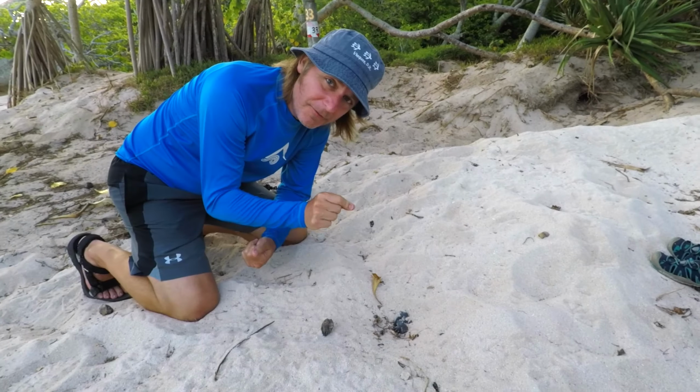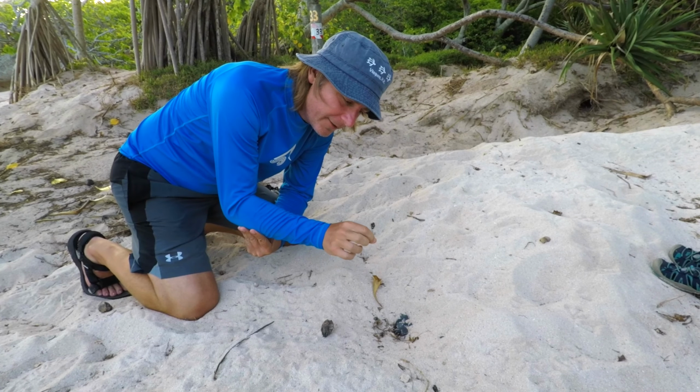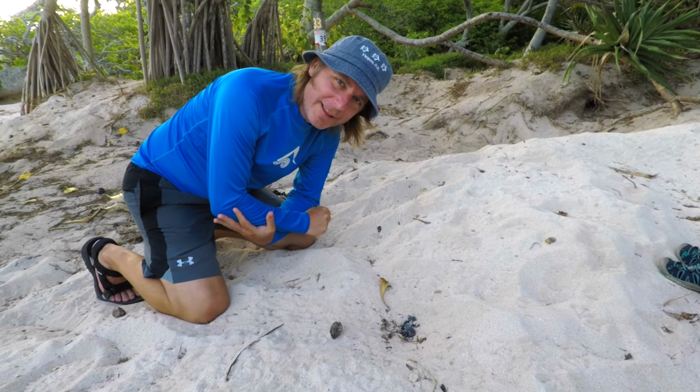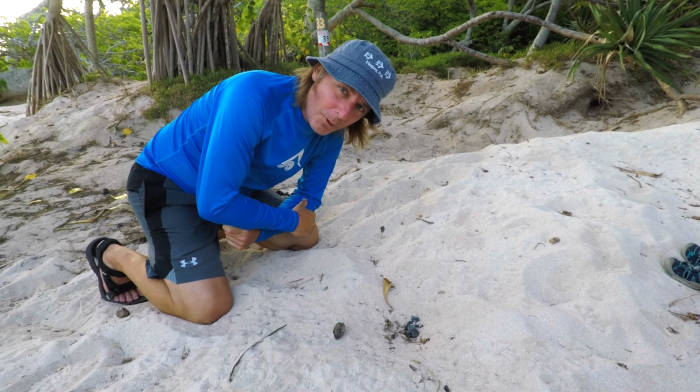And a lot of times you can find these nests by watching the birds, because the birds are looking for these because they're not quite ready to make their way, so they're easy to pick off, unfortunately. So we're sort of here guarding the nest, trying to keep the birds away until these guys are ready to make their way down to the water.